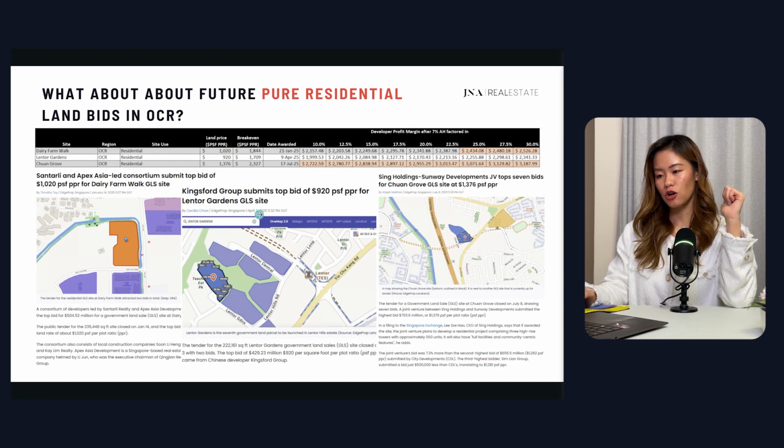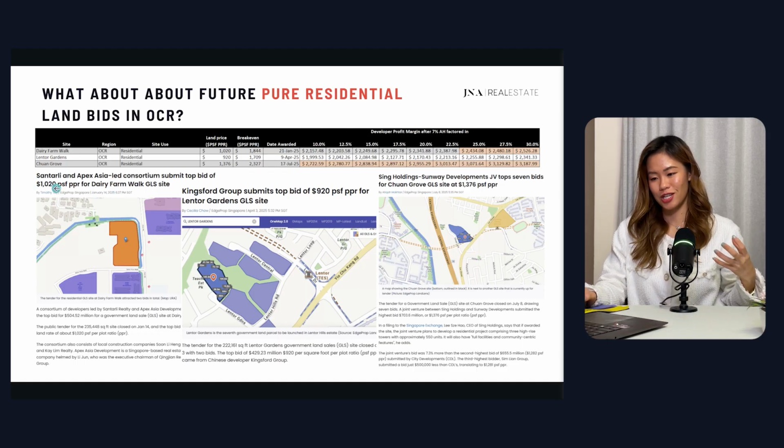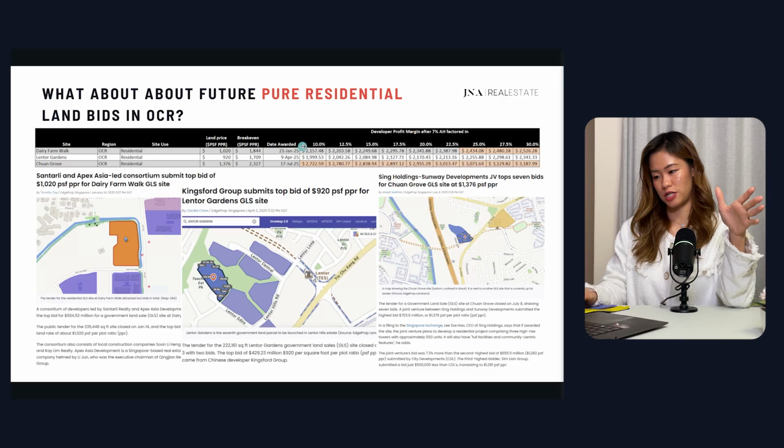Okay, and how do we compare it to the future OCR land bids in 2026 at least? So we look at Dairy Farm Walk. Dairy Farm Walk itself, I'm looking at $1,020 per square foot in terms of its land bid price, which is above $1,000 per square foot, and it's clearly higher than that of Faber Residence. And if I were to look at a developer profit margin, if it's 10%, very conservatively, the prices would already start from $2,157 per square foot. I doubt it's going to be just about 10%.